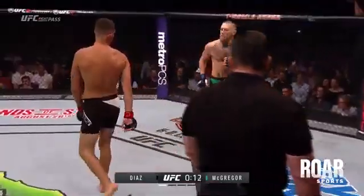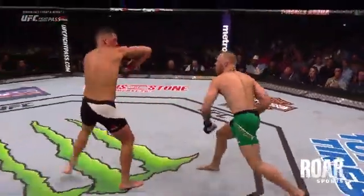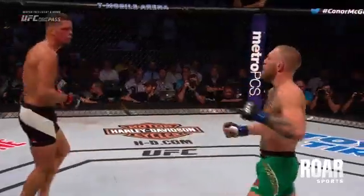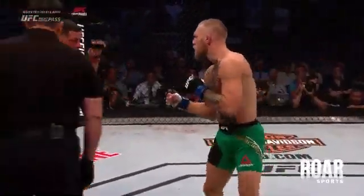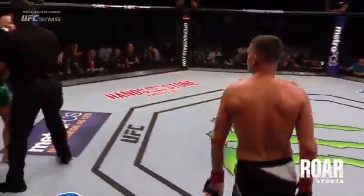Conor has said precision beats power, timing beats speed. Clipped him again. Final seconds of the round. 1-0 McGregor.